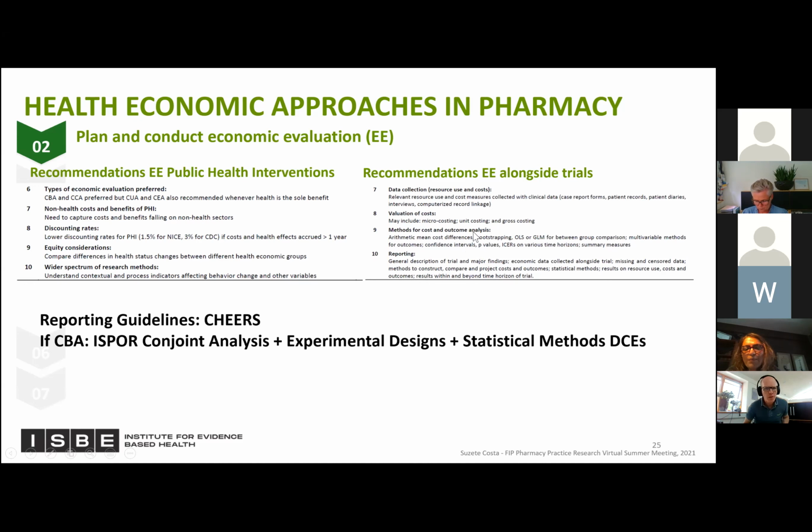So this is a lot for the cost effectiveness and the cost benefit. But if you're performing a cost benefit analysis, other than the CHEERS guidelines from ISPOR, you would also want to have a look at the three major ISPOR guidelines on conjoint analysis, experimental designs, and statistical methods for discrete choice experiments. So these are the three major guidance you would find for discrete choice, which is not the same as cost benefit. When you incorporate price in a discrete choice experiment, then you are able to estimate willingness to pay. And only when one of your attributes is cost, then you can compare the willingness to pay versus the cost incurred, and then you are performing a cost-benefit analysis.